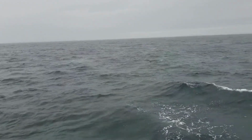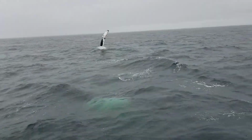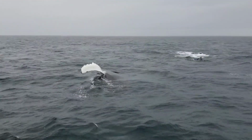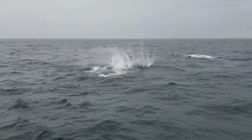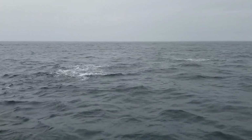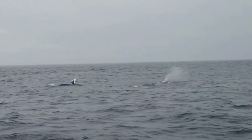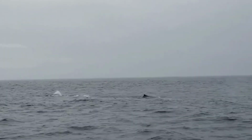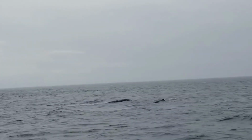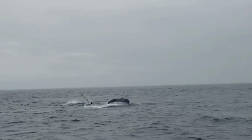So they're still just right here, belly up, coming up. And one's right next to us. So you can actually see the eye. If you look towards the front of the face, you'll see this kind of bump just in front of the flipper. That's their eye. Well, it looks like we're getting some tail slaps now.